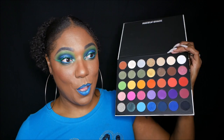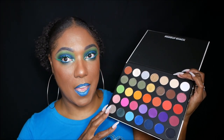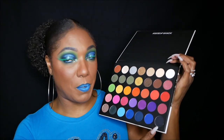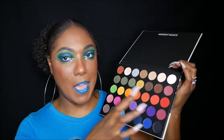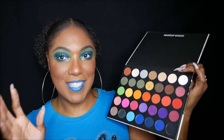Okay, so that is an amazing price for 35 colorful shadows. And also, you guys know I love when you get a black in a palette, a rainbow palette, and I love when you get a white in a rainbow palette. So those two matte shadows really just kind of made me feel like, yes, I'm in love.